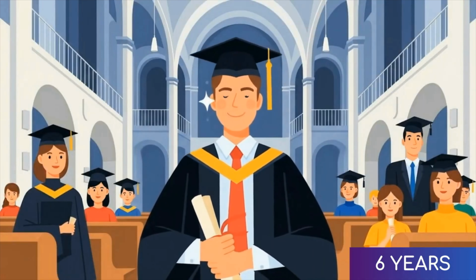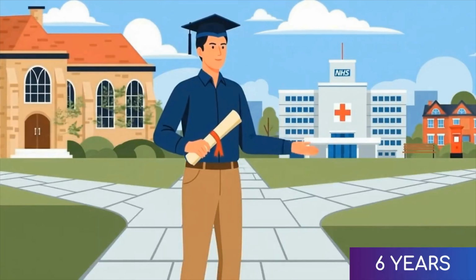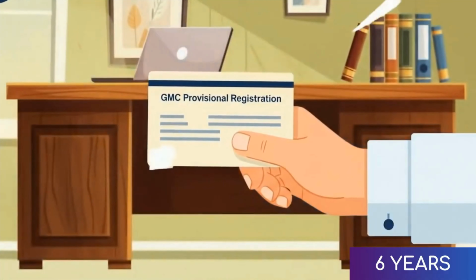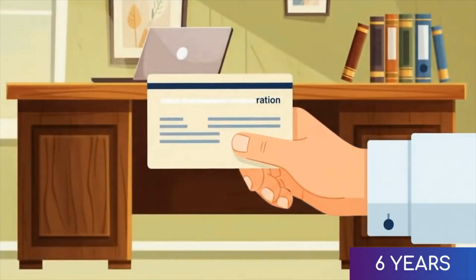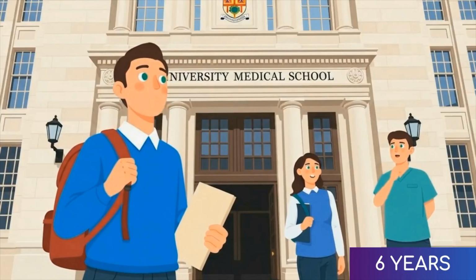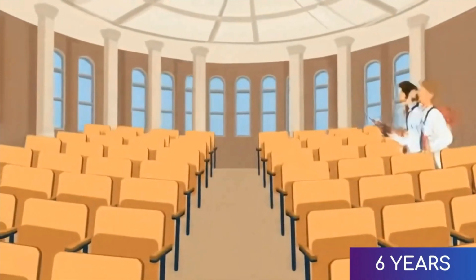But you're not quite a consultant yet. The next stage is crucial, the foundation program. Prepare to be randomly allocated to anywhere in the country. Before starting the foundation program, you'll need provisional registration with the General Medical Council, the GMC. So far, that's around 5 to 6 years of dedicated study just to get your medical degree. There's a lot more than that to come.